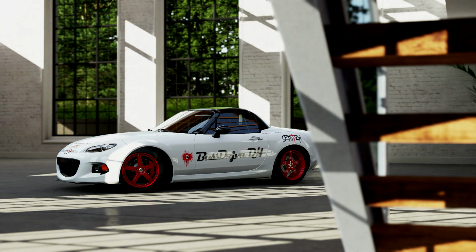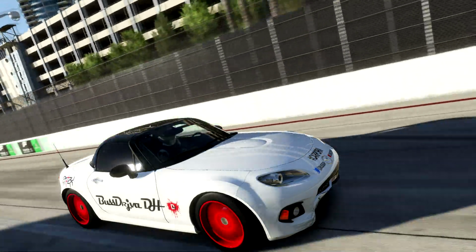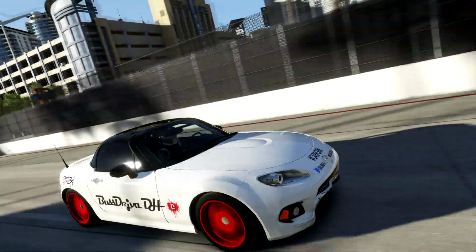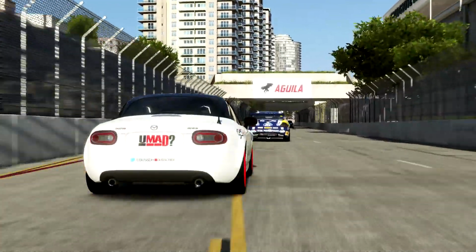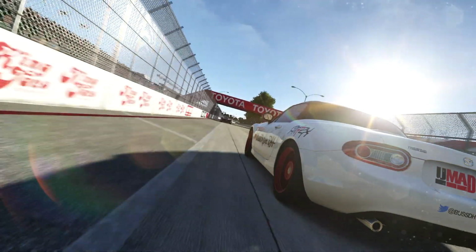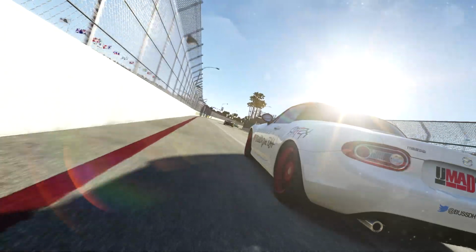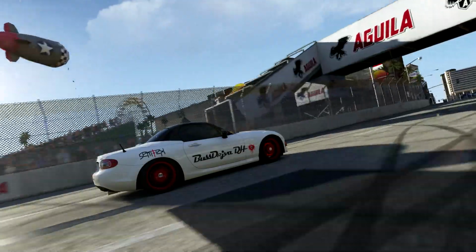Today we have the 2013 Mazda MX-5 Miata, but not your regular Miata. It used to have a 4-cylinder 2.0, but now sits with a 6.0-liter V8 twin turbo, with 789 horsepower and 749 pounds of torque.